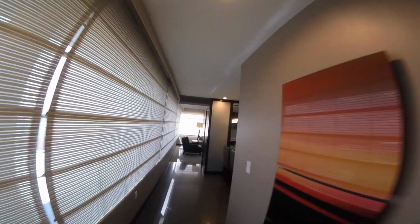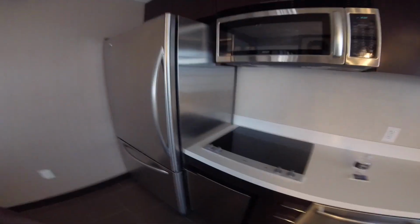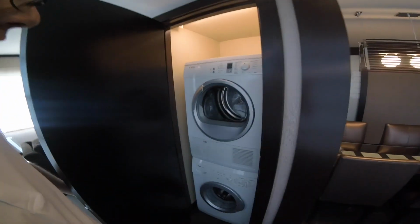There we go. Welcome to my little corner suite for the couple of days. So this is my kitchen and dining room. Not too bad, right? You have a dishwasher, obviously sink. You do have a wet bar. Obviously it's not free. You got a little kitchen stove, micro, full fridge and freezer. Not bad so far, right? Here is my living room, guys.